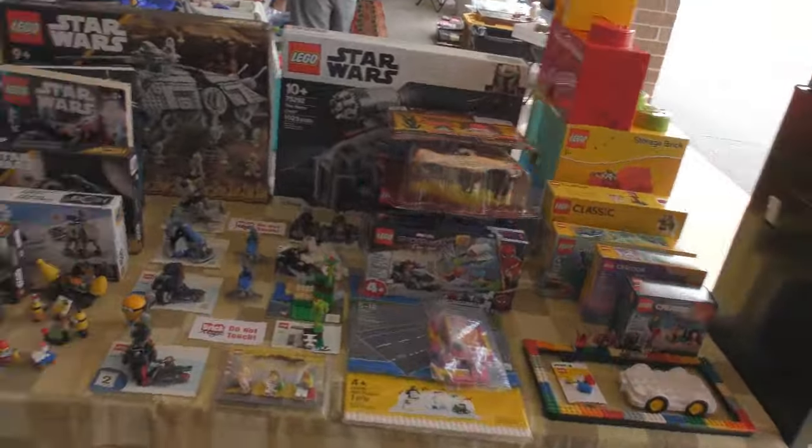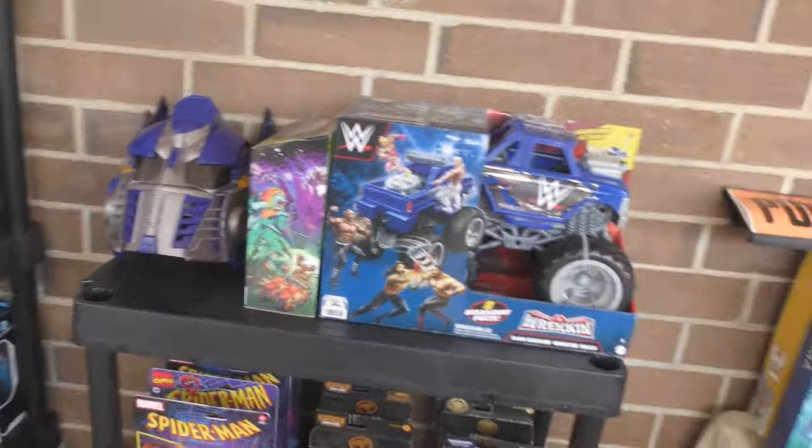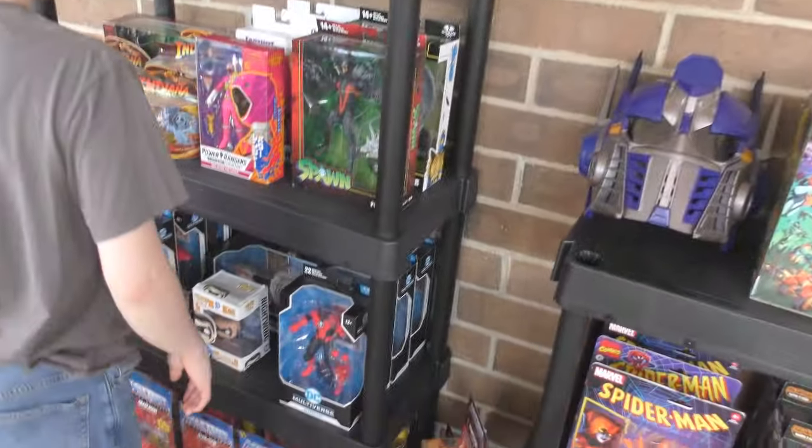Yes, folks, I am now at the North Forsyth Flea Market in Cumming, Georgia. 4750 Setting Down Circle in Cumming. Saturdays and Sundays, 9 to 5. Okay, there you go. So let's see what he got. It's nice and clean too. And of course, you're gonna have more stuff at the.